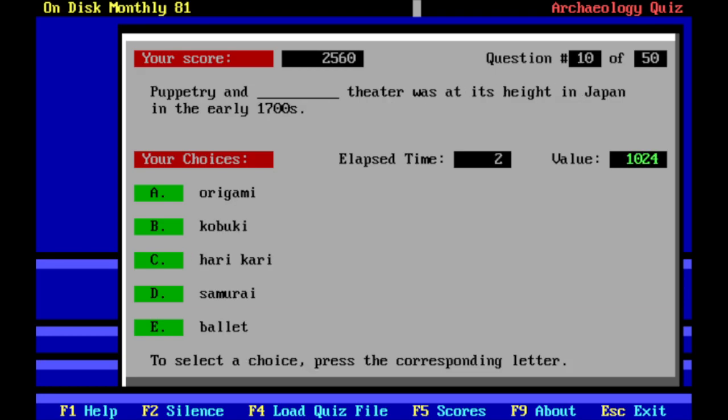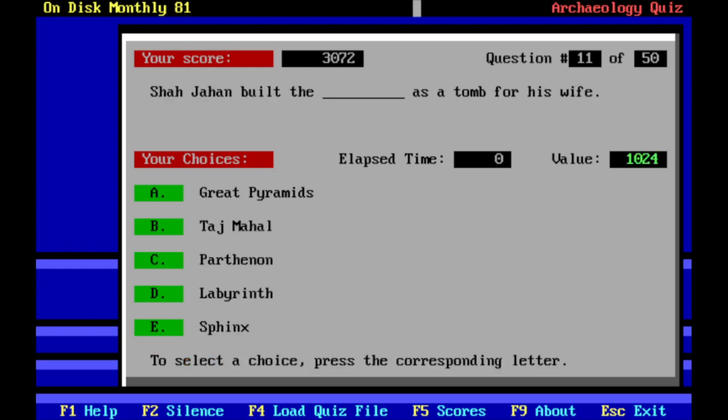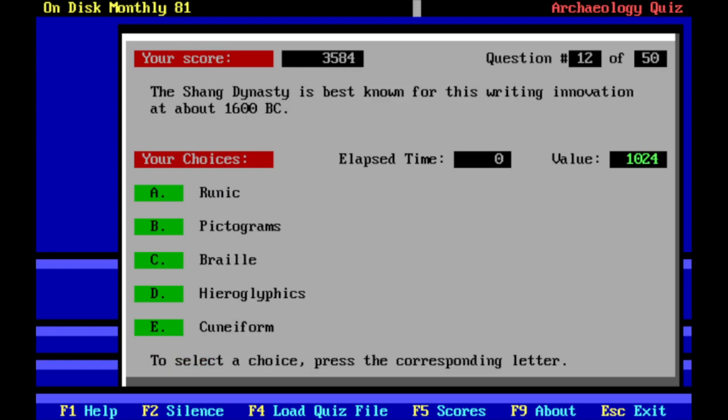Puppetry and blank theater was at its height in Japan. Kabuki, right? What? That's not how you spell it. It's kabuki, it's not English. It's not an English word. They can spell it however they want. Shah Jahan. Taj Mahal, yeah? Sure. I mean, that's the only one of those that was a tomb, so yeah.